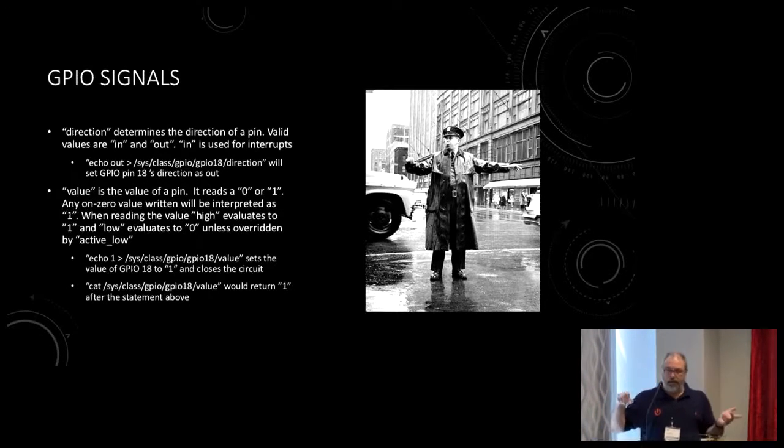Now sometimes 1 can be low. It's kind of like if you went to the crypto talk a little bit, or sorry, the other talks yesterday talked about big endian, little endian. What do you start with? Least significant digit, most significant digit? GPIO is the same problem. Is on high, is 1 high, or is 1 low? In different systems, it switches.